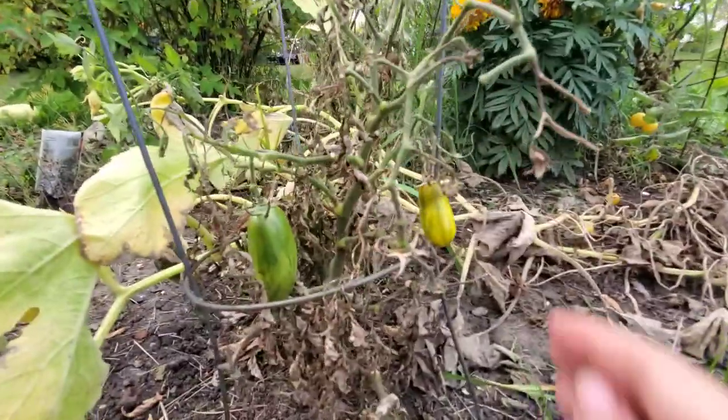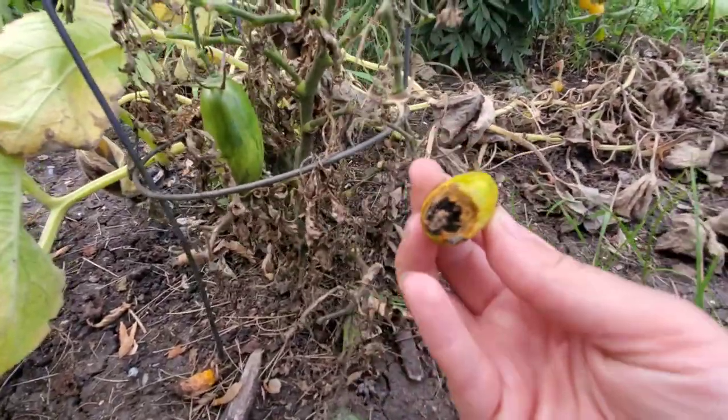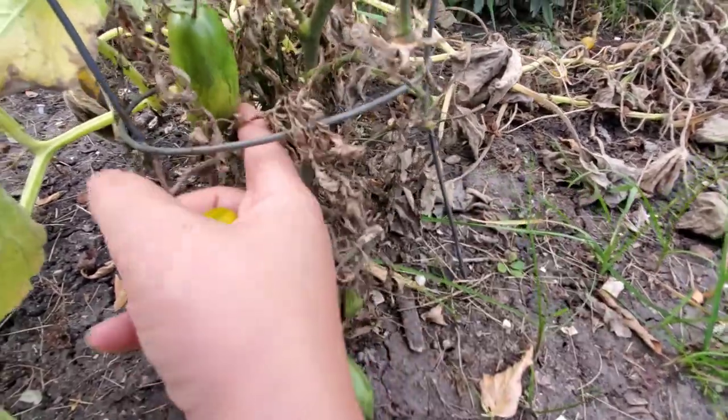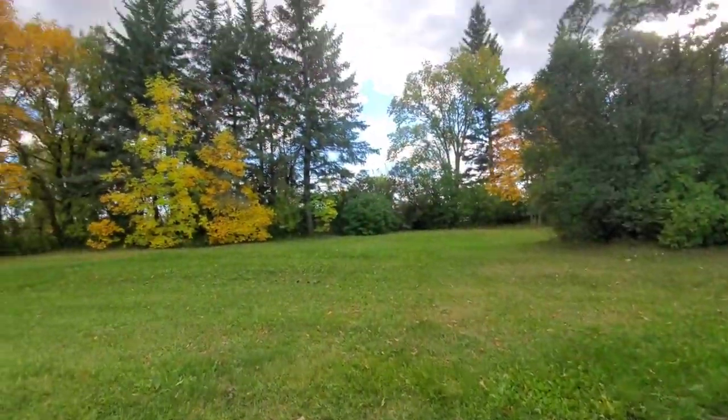And then these ones were like, I don't know, these ones are, oh, yucky. I'm gonna throw that one out. But this was the color they got. And they're like striped and they kind of look like a cucumber or like a pepper. So there's those, but let's just chuck that over there.